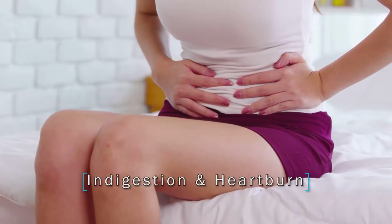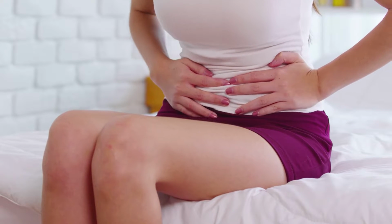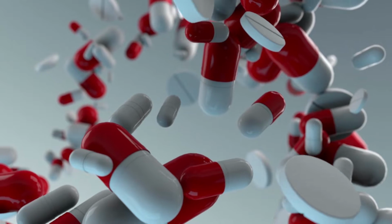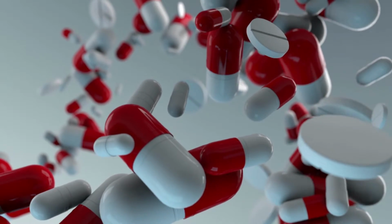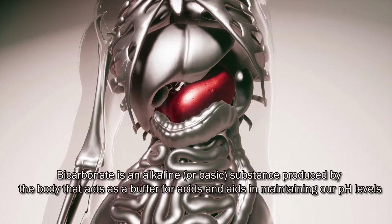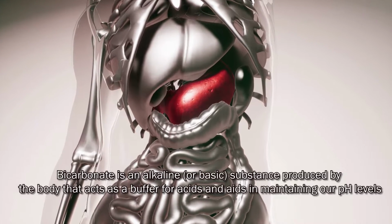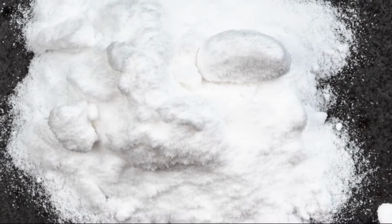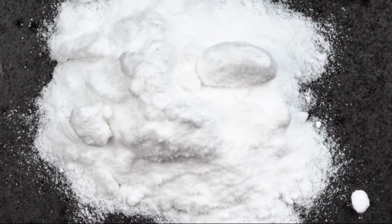Number 1. Indigestion and heartburn. There are certain medications you can take for indigestion and heartburn. Interestingly, these medications all contain bicarbonate in some form. Bicarbonate, an alkaline or basic substance produced by the body that acts as a buffer for acids and aids in maintaining our pH levels. Baking soda and bicarbonate are two closely related substances.